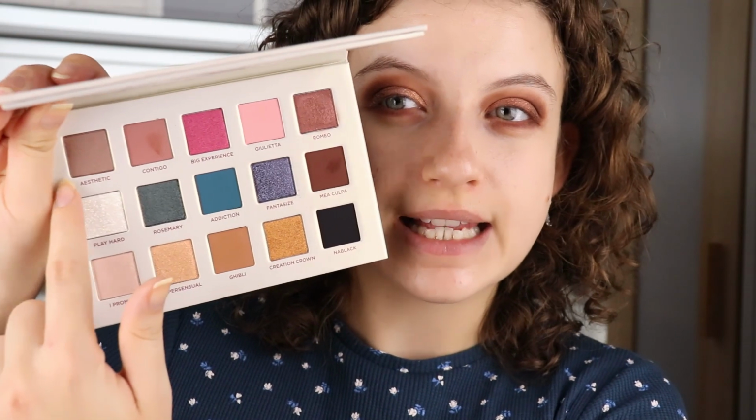Okay, what do I want to use on the lower lash line? I think I'm gonna go into the shade Aesthetic, and I'm gonna put that on the lower lash line as well. It also looks a little bit more satiny.